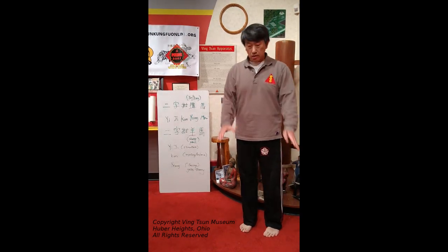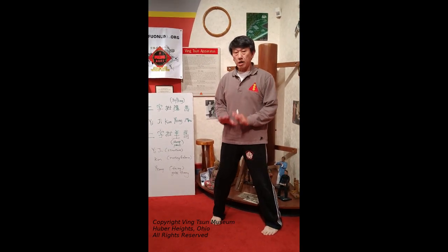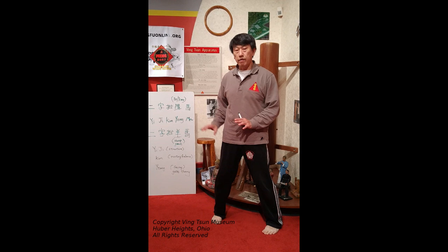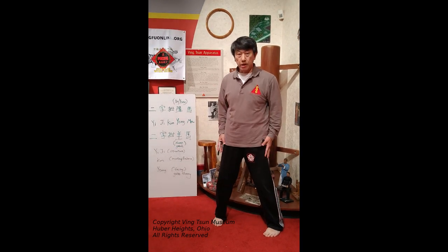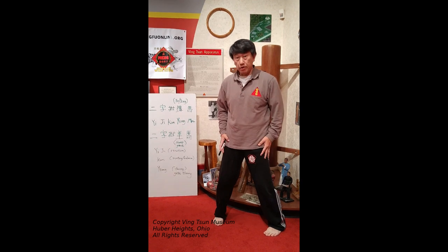As we start in the Sei Ping Tao, this is the first stance, to give you 3 concepts: structure, rooting, and facing. So it's not a combat stance. That means it's not like in a movie, where you actually fight from here.